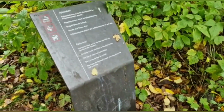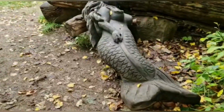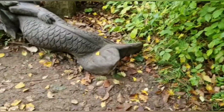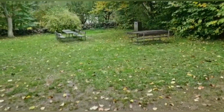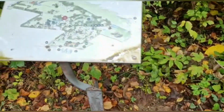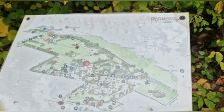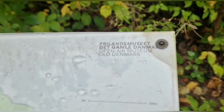Picnic area, free for all guests, smoking is permitted. Never seen a fat mermaid. Fat, big boobs and a gorgeous mermaid. Picnic area. It's gorgeous. Okay, so there's not so much up here, but there's a rich person's house here.